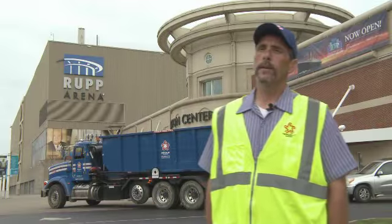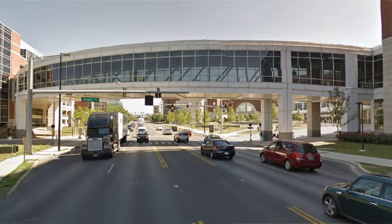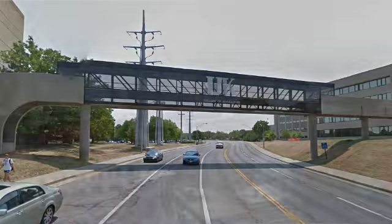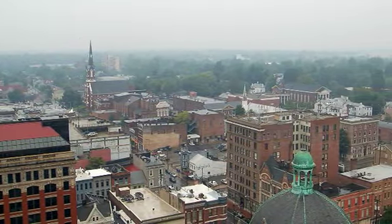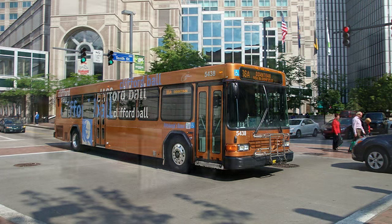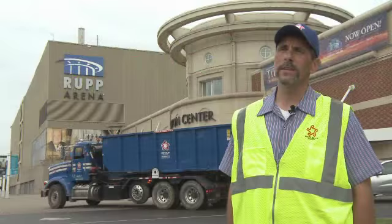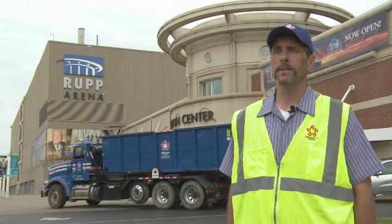Here in Lexington, Kentucky, we have a lot of vision blockers due to the downtown area. We have a lot of pedestrian walkways overhead, a lot of dips and hills that we have to climb up and down. Also a lot of buses due to our college area. We have a lot of pedestrians getting on and off buses, and the buses are fairly large, so it blocks your vision to see what's going on in front of that bus.